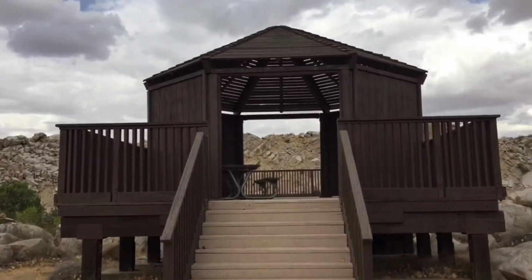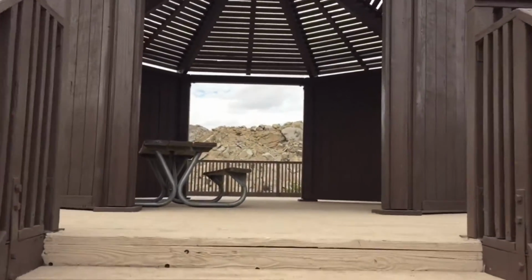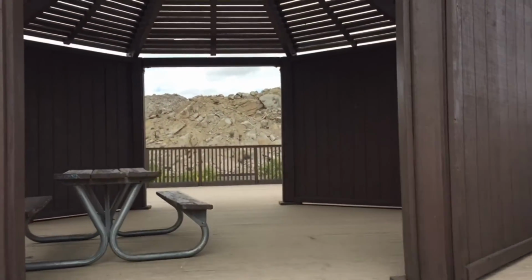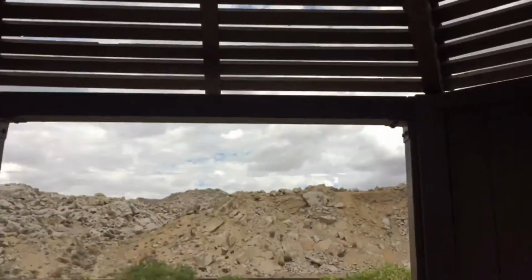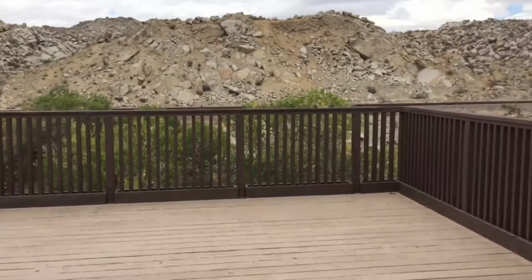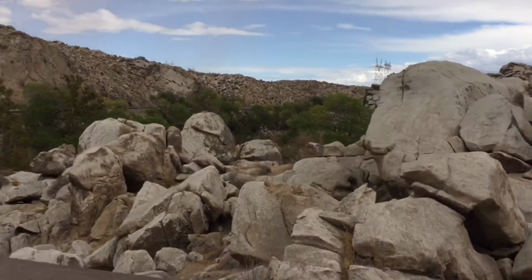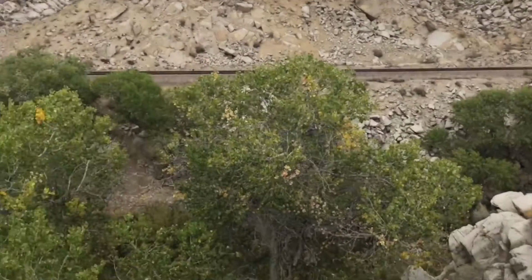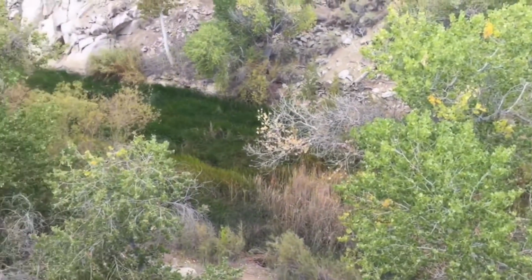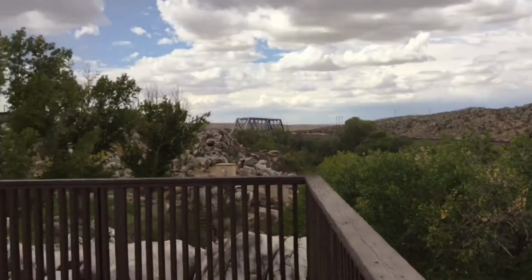Here's a nice little gazebo. And from here you get a nice view of all the rocks and the train tracks and the water. And there's a bridge.